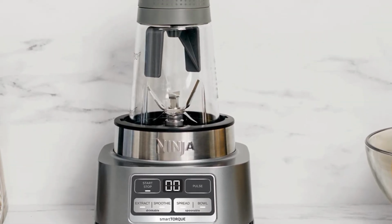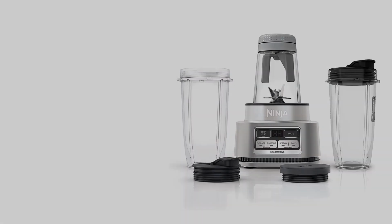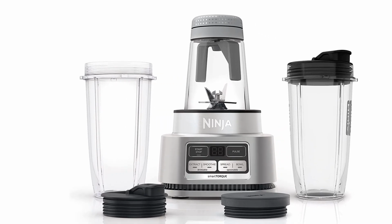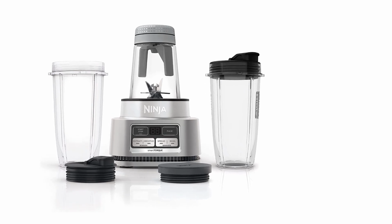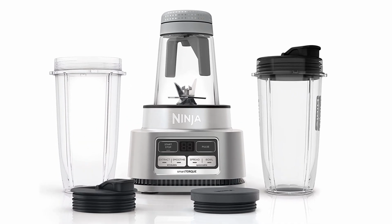If you want the option to switch between personal smoothies and blending up party-sized batches of frozen margaritas, then the Foodie Power Blender and Amp processor system is another great pick from the Ninja Foodie line. In our tests, the blender produced smooth and creamy soups and milkshakes. Weight 6.5 pounds, dimensions 7x7x11 inches, jar material plastic.